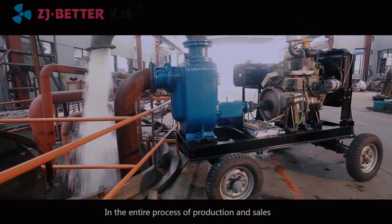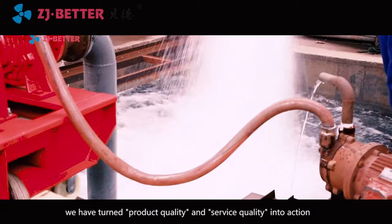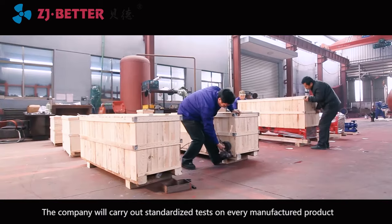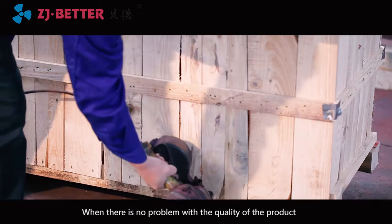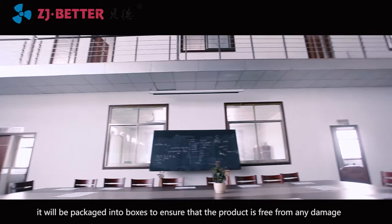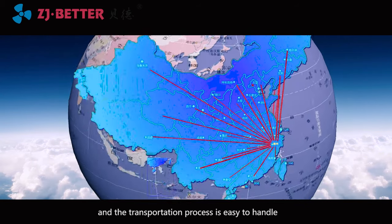Of production and sales, we have turned product quality and service quality into action. The company will carry out standardized tests on every manufactured product. When there is no problem with the quality of the product, it will be packaged into boxes to ensure that the product is free from any damage, and the transportation process is easy to handle.